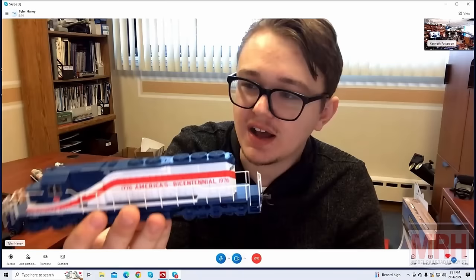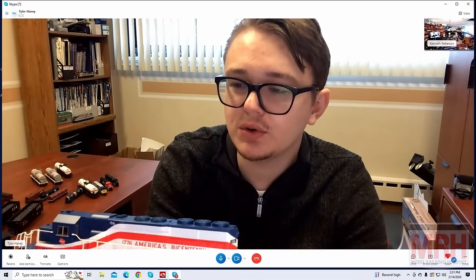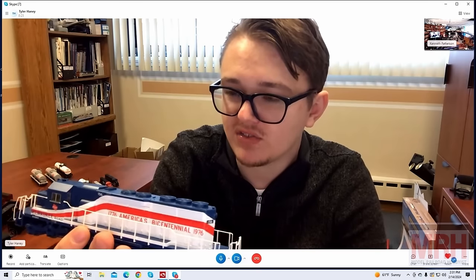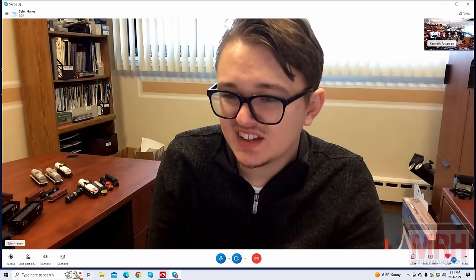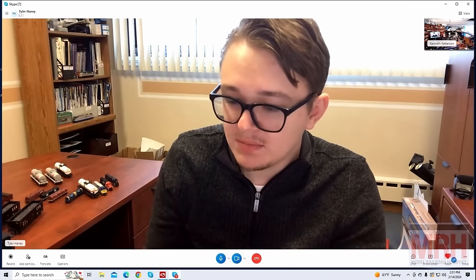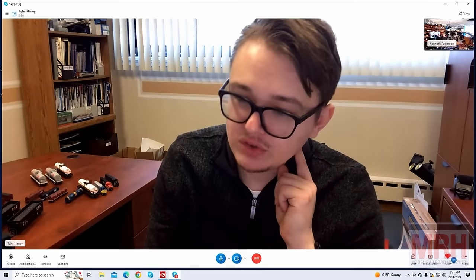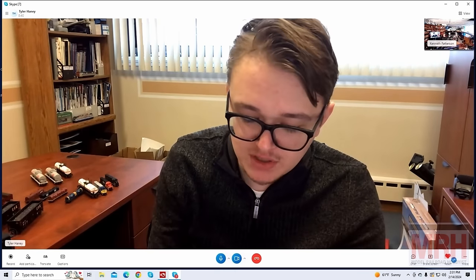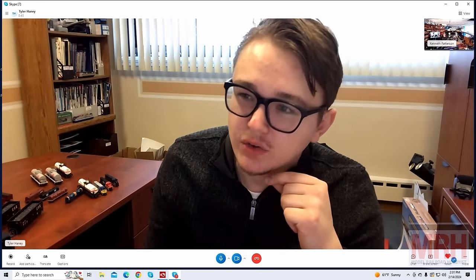But I think it's just a really beautiful scheme. I'm really happy with how these white and blue curved stripes look going across the side of the locomotive, and the America's Bicentennial lettering proudly on the side. You did a good job on that one for sure. Thanks. Our factory engineering team always does a really good job of translating the prototype images and our artwork into a really detailed, accurate model.